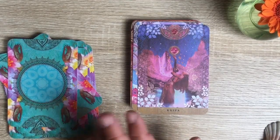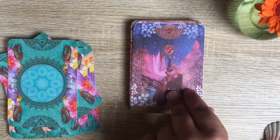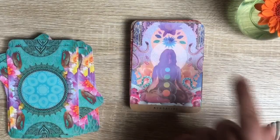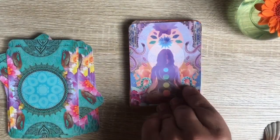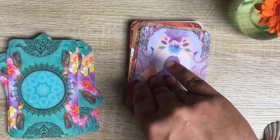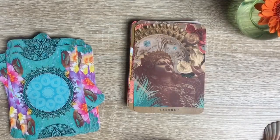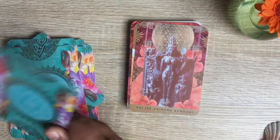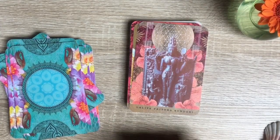Kriya, not sure about that, with a ruby, I guess. But all in all, beautiful. Kundalini, the serpent energy and the chakras and the kundalini rising through the energy centers. Lakshmi, if I'm not mistaken, the goddess of abundance. Lalita Tripura Sundari, not sure.